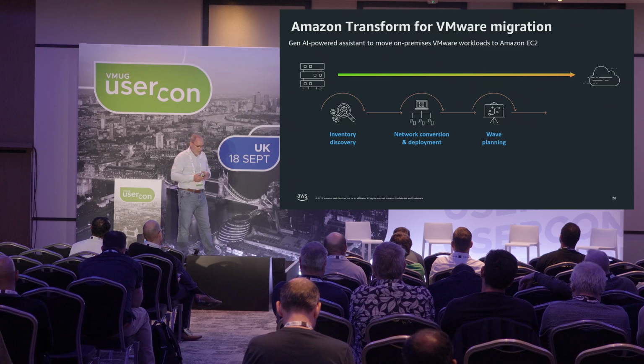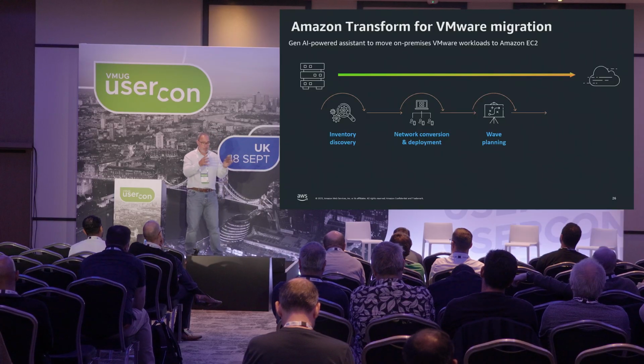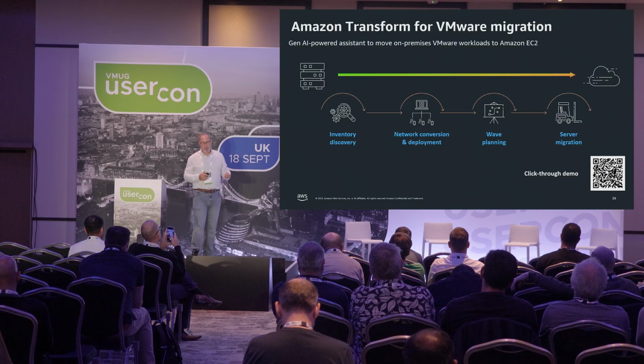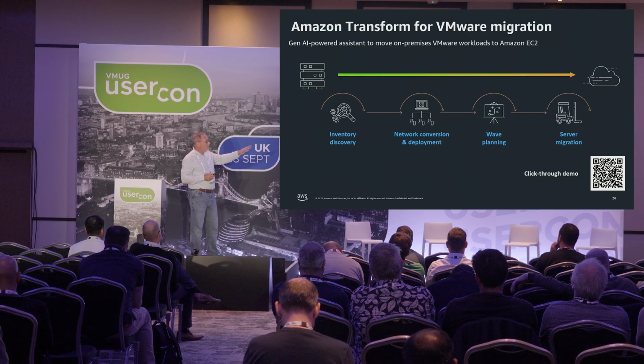Then you do your wave planning. Obviously, you may have hundreds, thousands of virtual machines. If you think about those virtual machines, they're all services. You group them together. You migrate them in waves. So the wave planning process is all part of this chatbot process. And then it does the server migration. So all of this is done through a console that allows you to interact with the chatbot, to integrate it in, then allow it to do the migration for you. Very cool stuff. There's a click-through demo there. Go online and have a look at it, and you can see it live.